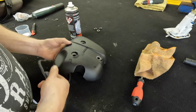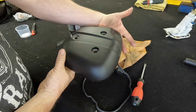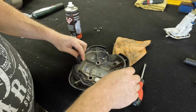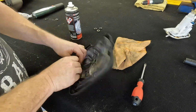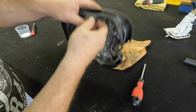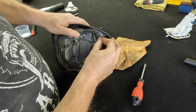Oops. Come off. No, that's the left. So that has to go there. Yes. That's quite a tight fit in that groove.